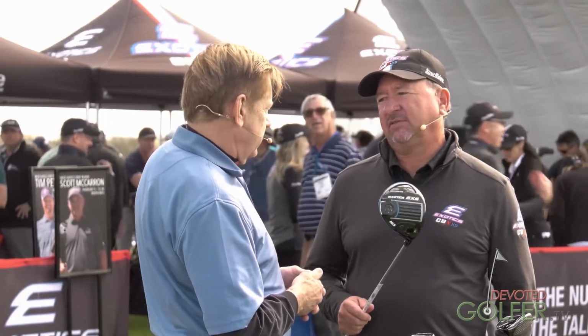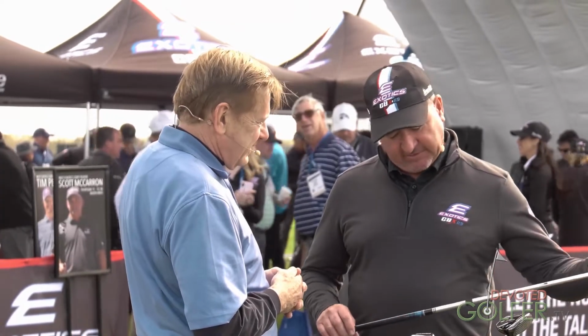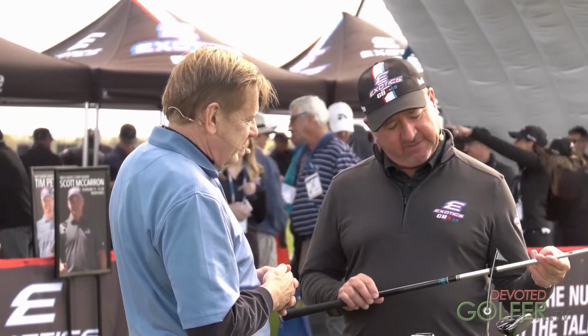And we've got to mention this. The Excess driver is $299 at retail. Very aggressively priced. That's like half of most of the rest of the business. We're being very aggressive. And it has a premium shaft, the Tensei. It's probably the hottest shaft going in 2018.